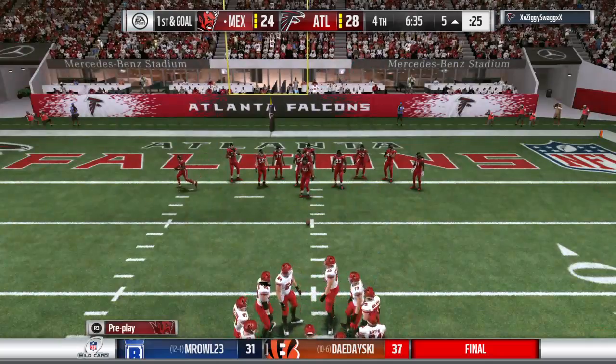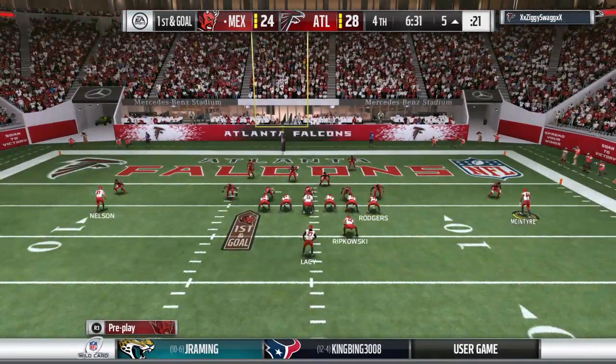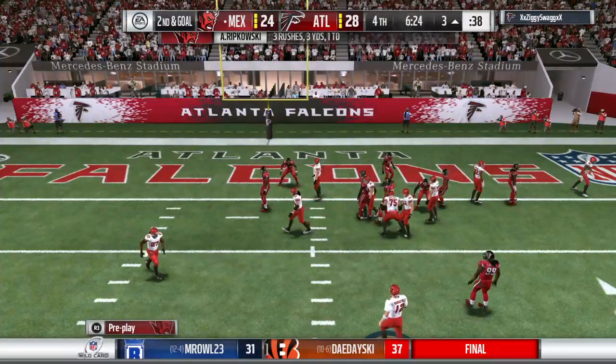In the red zone this time. They come up in an offset eye. 1st and goal. Defense with their backs against the wall. Give him 2 yards on that one.